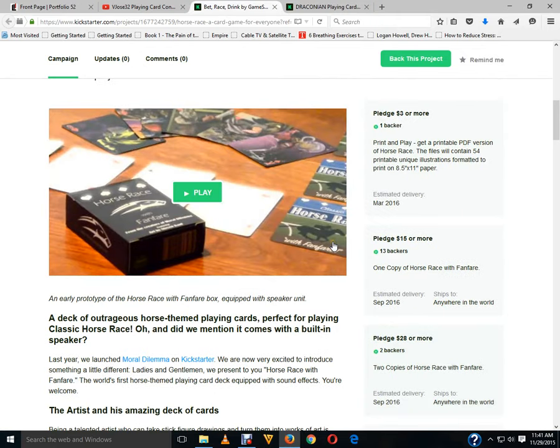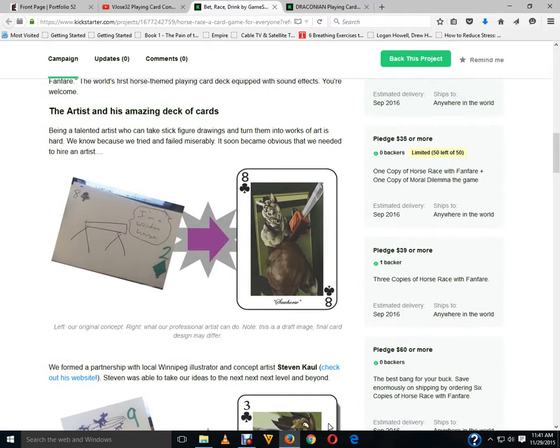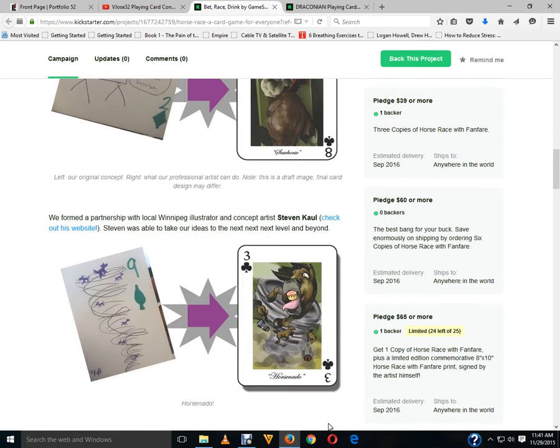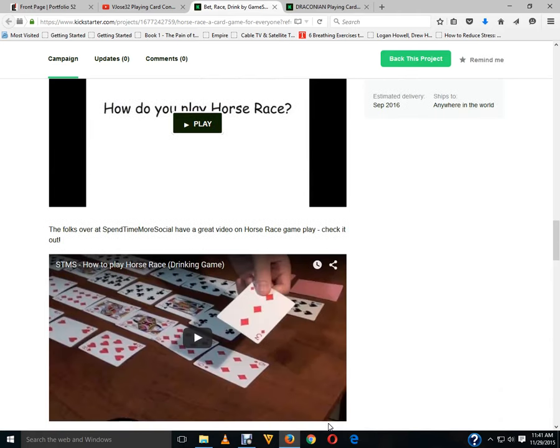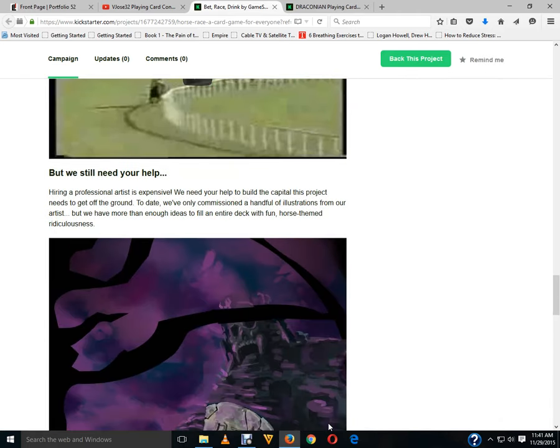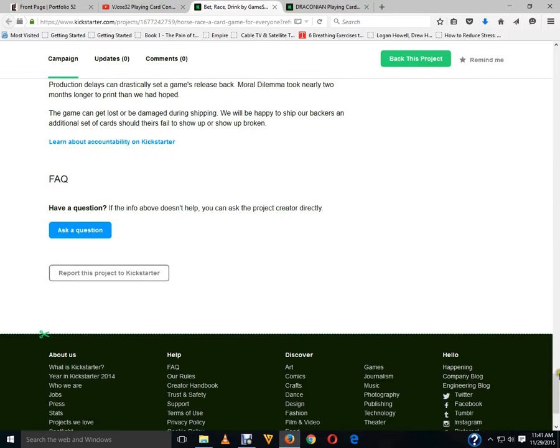Looks like a one-way back design on the cards. And then we're seeing goofy Photoshop. Looks like horse characters. It looks like stuff that maybe is found on Google. Looks like a Mirror 67 deck, really. And it's not going to happen.